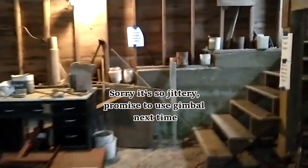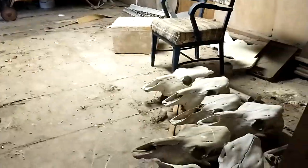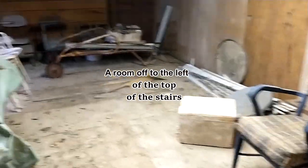This is interesting. Items of the barn not marked. Watch your step. Okay, here we go. Always interesting to find how we get into these places. Interesting. Let's go find the dolls.